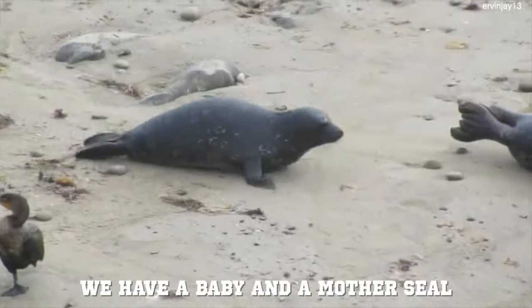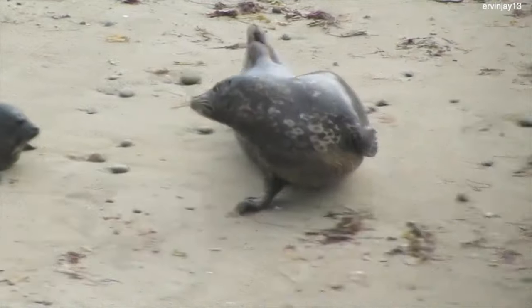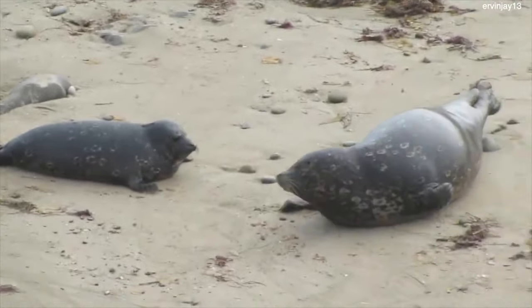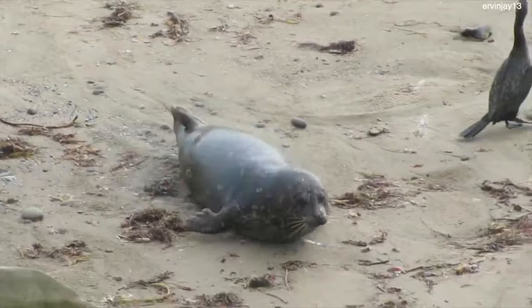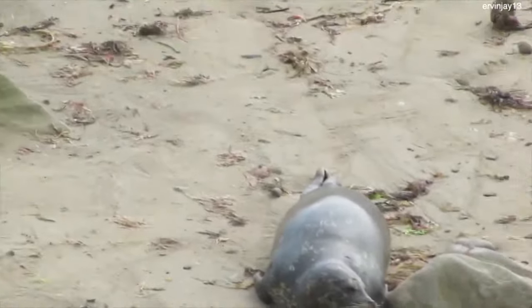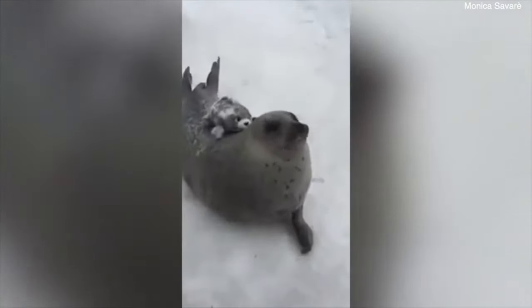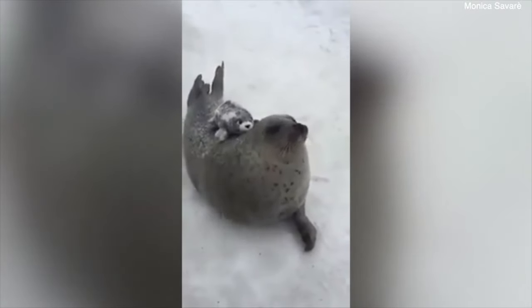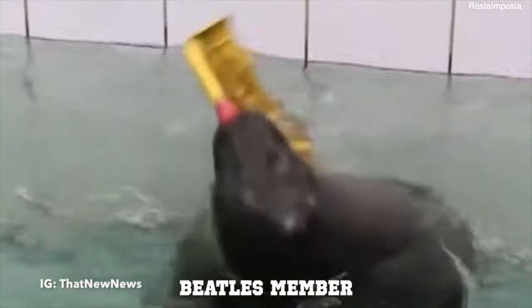In this first clip, we have a baby and mother seal just bouncing around. Makes them look real funny when they bounce. This next seal loves to clap. This seal is musically talented. He kind of reminds me of the Beatles member, Ringo.